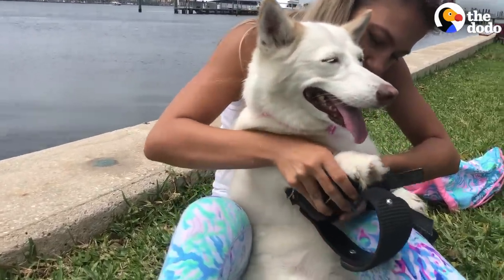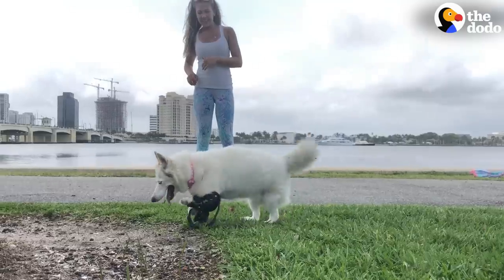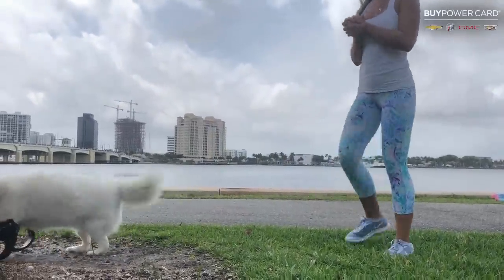Come on, Lucky, let's go. Time to go. Let's go, girl. Let's go for a walk. I'm so thankful for all of the work and all of the support the rescue has given her.